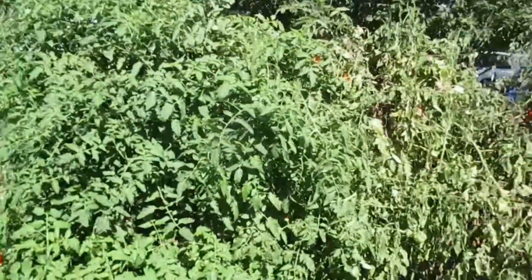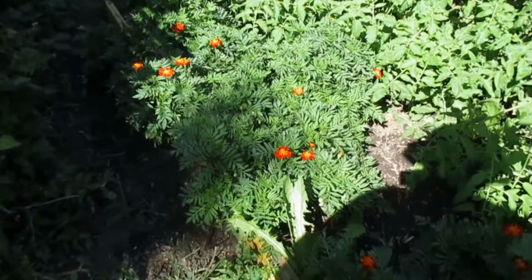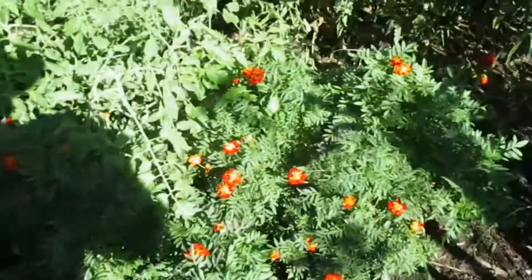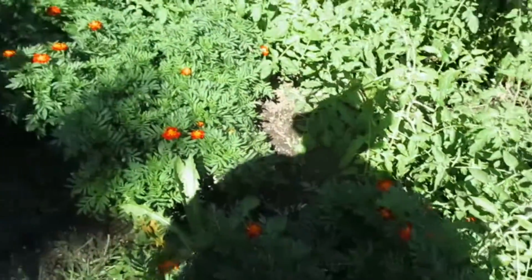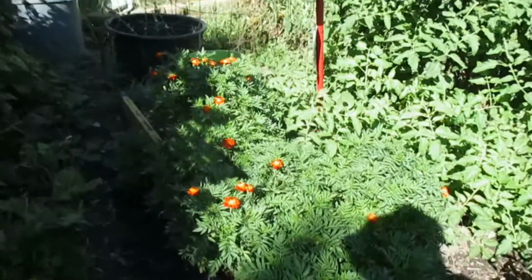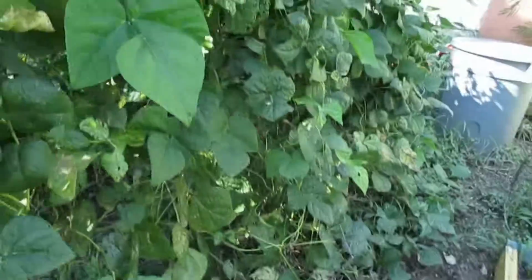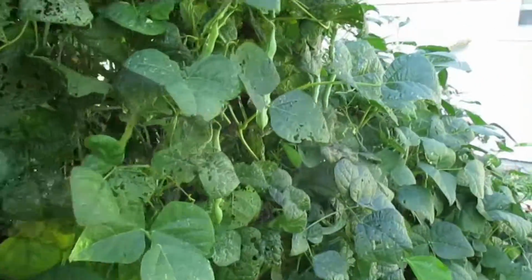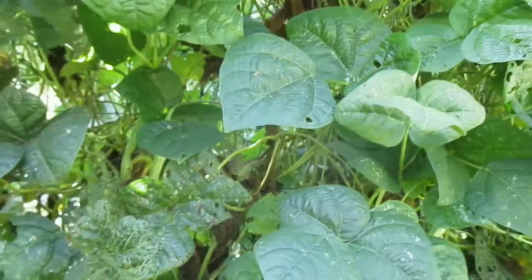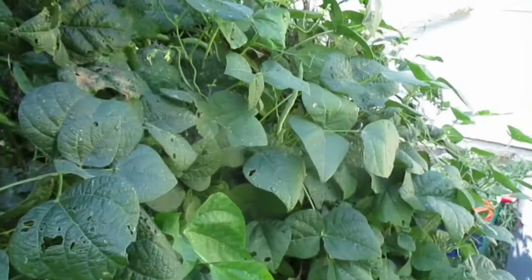Can you see that? And I got some beautiful flowers, actually, these marigolds. Now I transplanted these in here, and it looks like they've taken over the plot, which is okay. I was thinking about planting some onions in here, but I never did. In fact, the little onions, oh, look at that. That is beautiful. That means I've got at least a gallon or two of pole beans to pick, which I like.